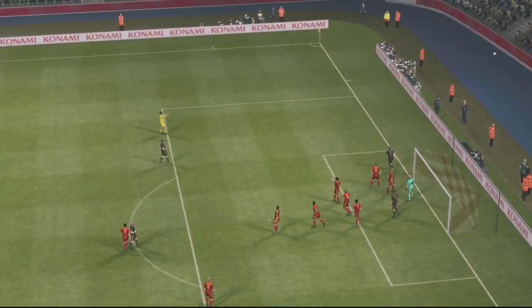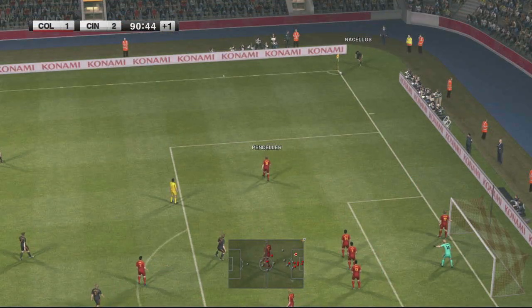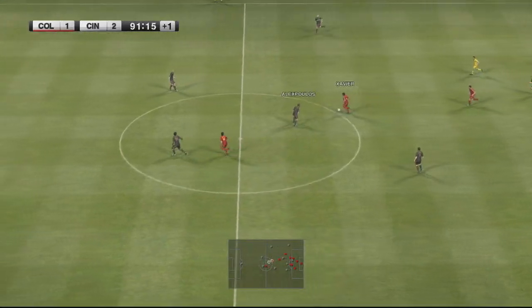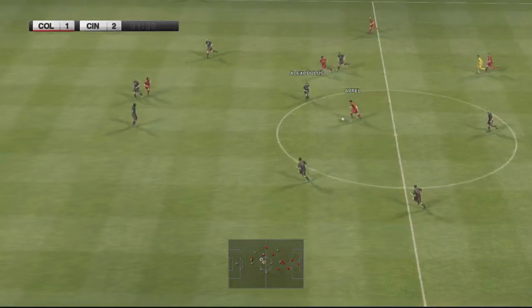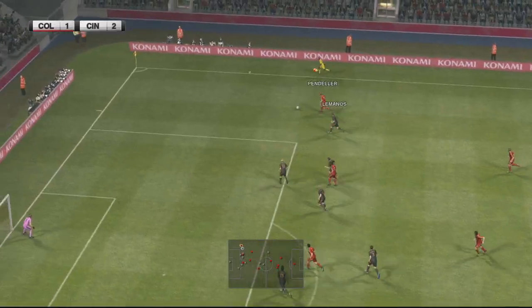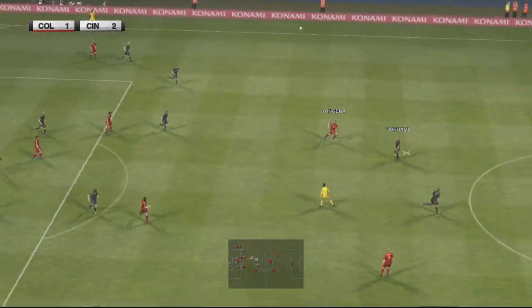A great chance now with this corner. There are two men further forward. And he throws one in. And the cross cleared away.